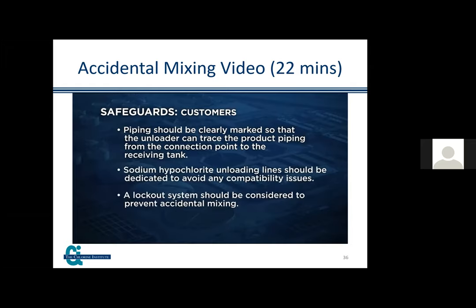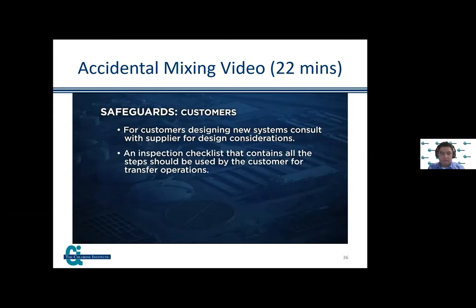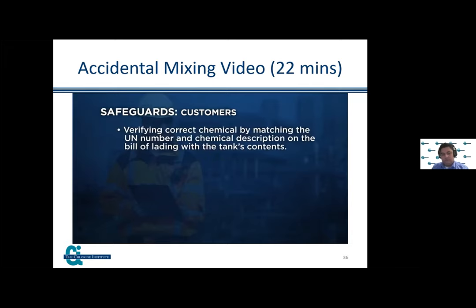A lockout system should be considered to prevent accidental mixing. For customers designing new systems, consult with your supplier for design considerations. An inspection checklist that contains all the steps should be used by the customer for transfer operations. The checklist should be utilized to verify each step as it is completed. At a minimum, the following should be completed prior to the initiation of the transfer.